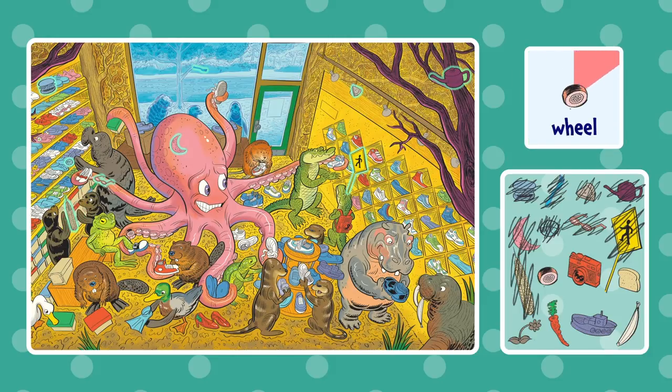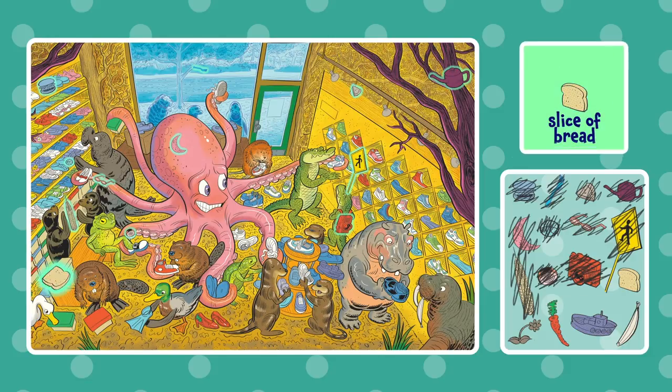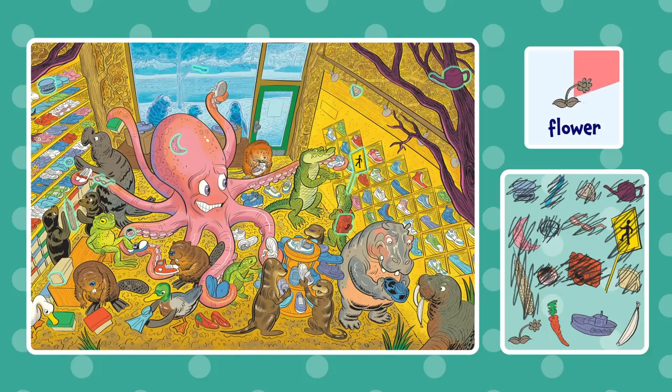Do you see a wheel? Can you find a camera? Now find the slice of bread. Can you find a flower? Do you see a carrot?